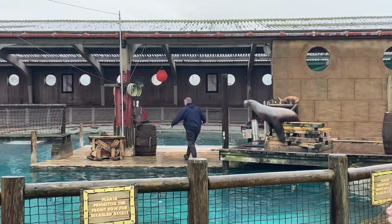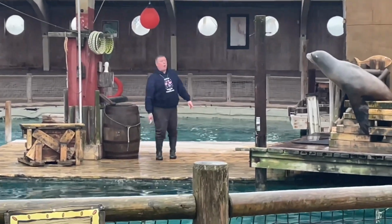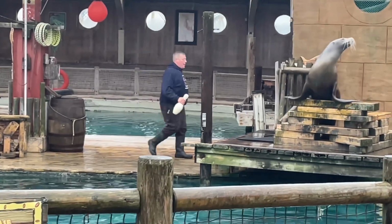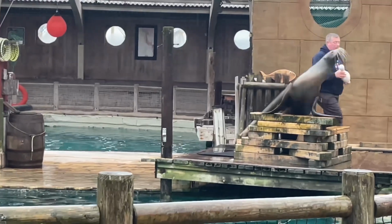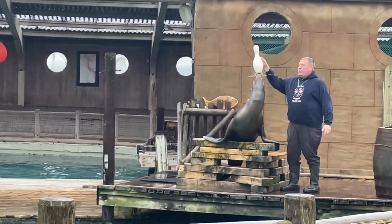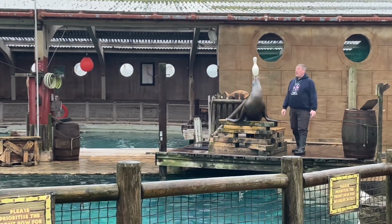Very good. But we can make it much more difficult by swapping the object he's got to balance. He can balance this on his nose. We've got a bowling pin. Now, compared to a basketball, this is a lot harder to balance because of its shape. It's only touching a few of those whiskers. So he's got to react the moment that skittle moves slightly to keep it on his nose.